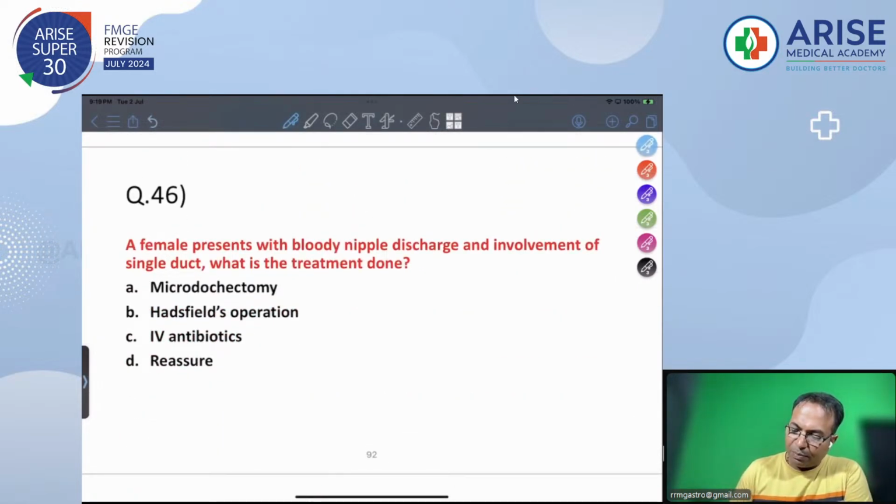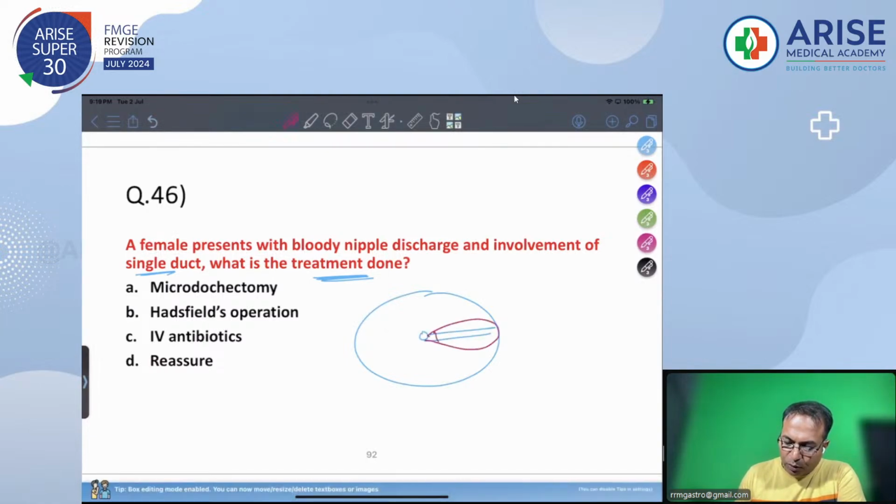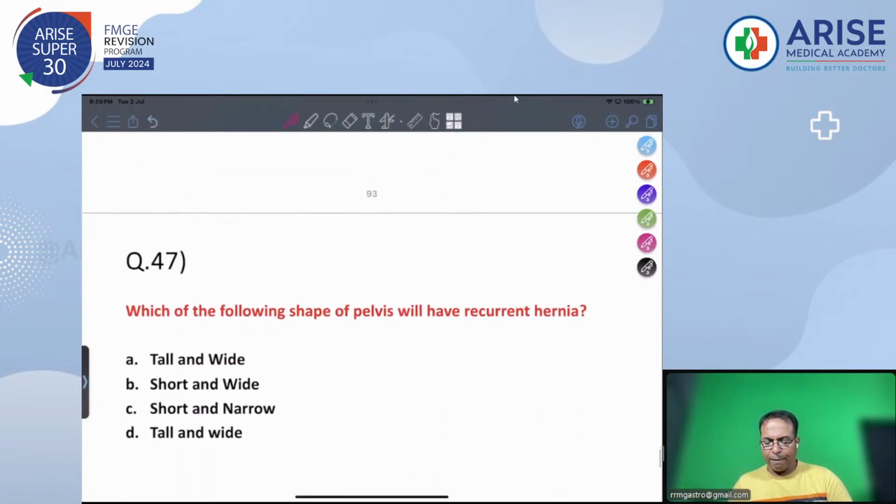A female presented with a bloody nipple discharge and involvement of a single duct. What is the treatment done? The treatment for a single duct involved is microdochectomy. We have to go for a microdochectomy for a single duct involvement. Simple, straightforward question, repeat question.